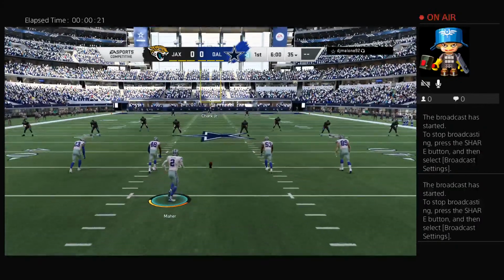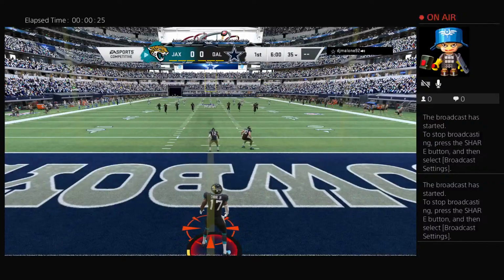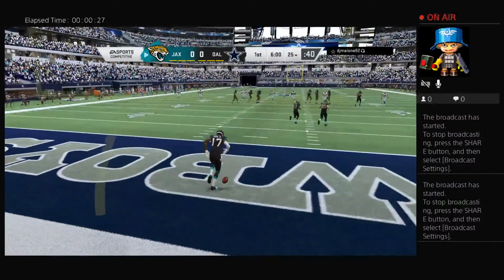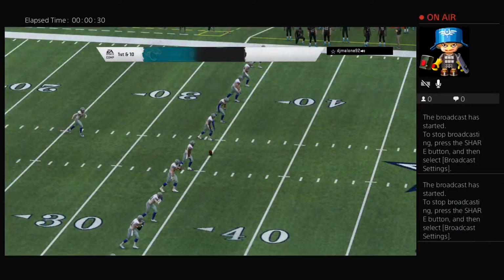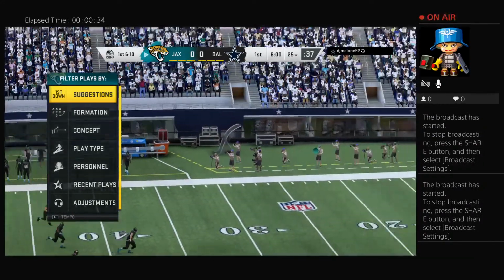Here's the former Cornhusker Brett Maher to get this one started. And we are underway from AT&T Stadium. This will be taken to the back of the end zone. And no run back here. This will be a touchback, and it comes out to the 25-yard line.